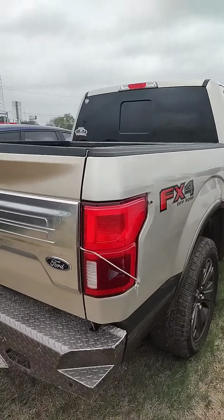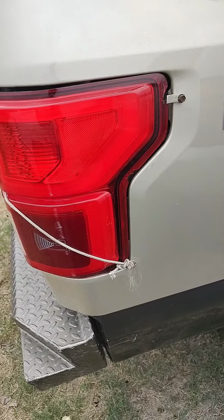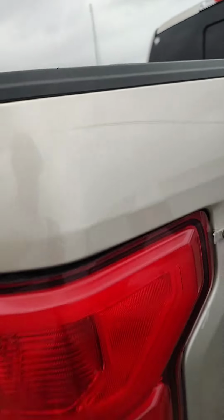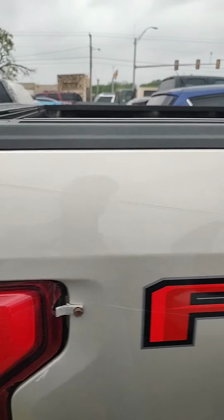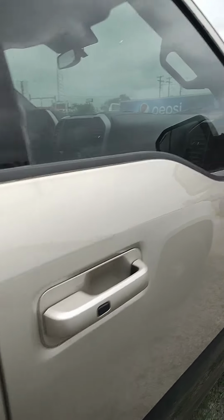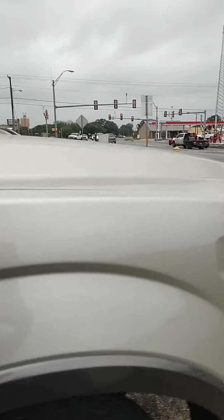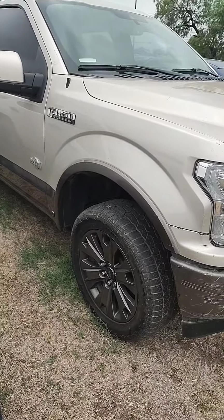Now, if we come around this side here, they've done all sorts of different things to it. I don't know why or what happened here around the light, but they put some screws in the side for something. May have been some little light protectors or something. I have no idea. But this is where we see some more scratches down the side of the truck. It's scratched up pretty good on this side when they went through the fence or whatever they went through. It's a pretty nice looking truck. It's gonna go for some money, but it'd be a good truck to run around with.